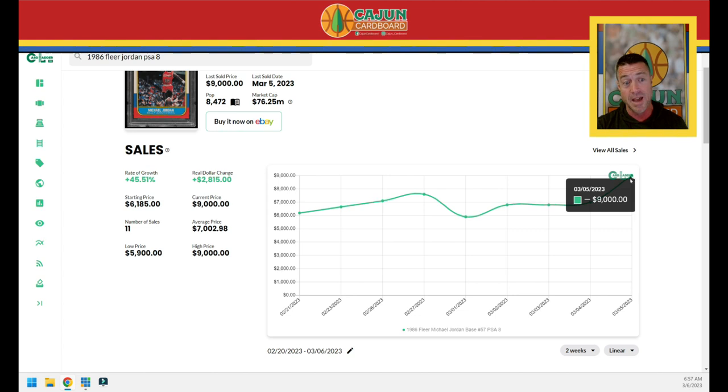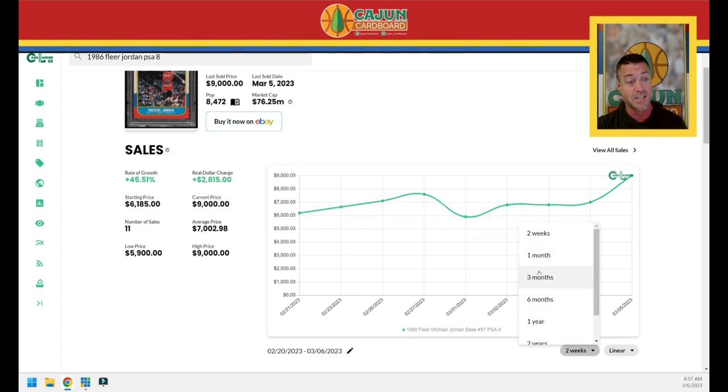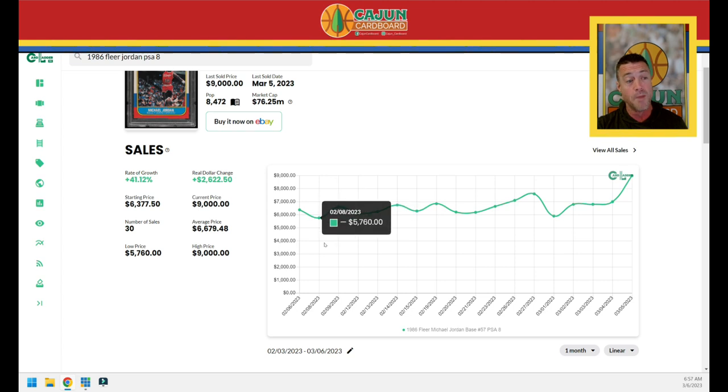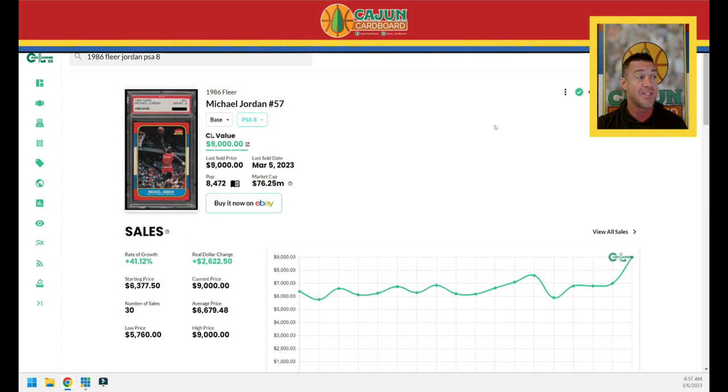It's a huge jump, guys. The card was already up. The card was $61.85 2 weeks ago. This is a card that sells often enough. You can just look at the last 2 weeks. If you want to look at the last month, it's up 41%. It went from 63, 6,400, 5,800. The last few have been 68, 68, 7. And then this one is a huge jump to 9,000.